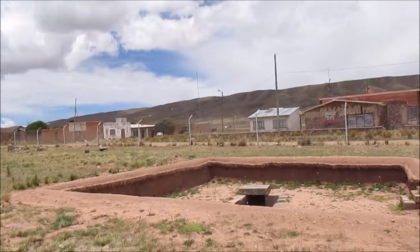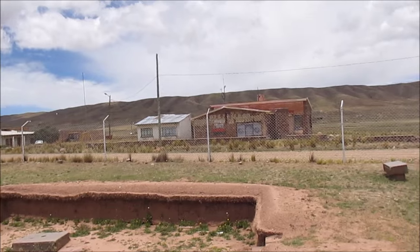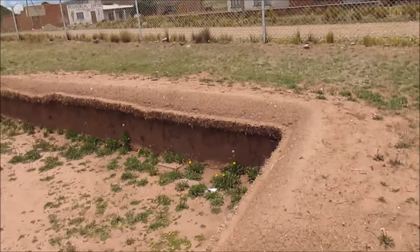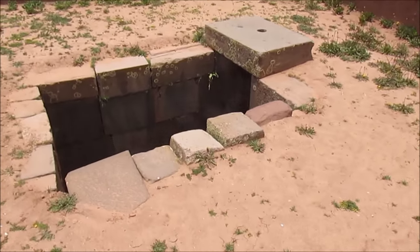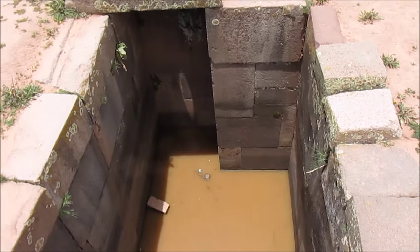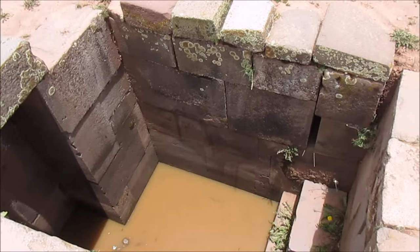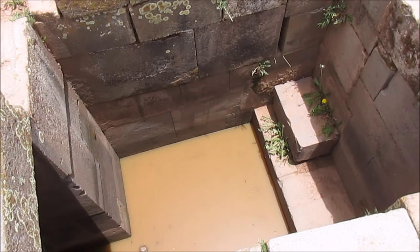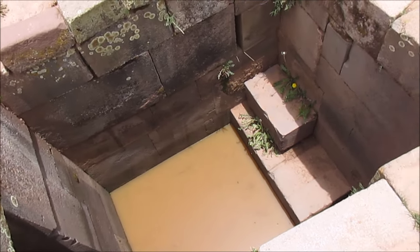And they talk about sunken chambers, or underground chambers here at Tiwanaku, and here's the evidence of one. This could maybe just be part of it. You have interlocking stone, no mortar, and this is the gray andesite that comes from the quarry, which is by some estimates 70, other estimates 120 kilometers away.